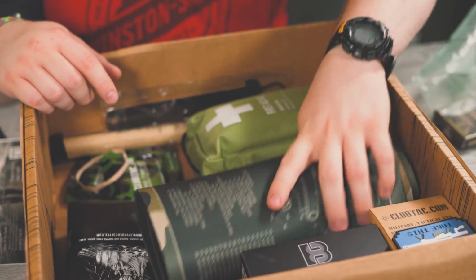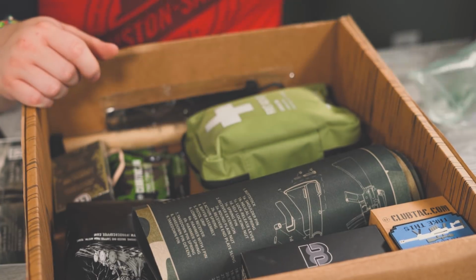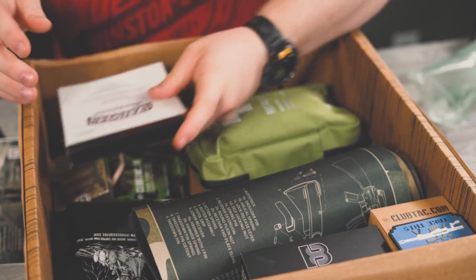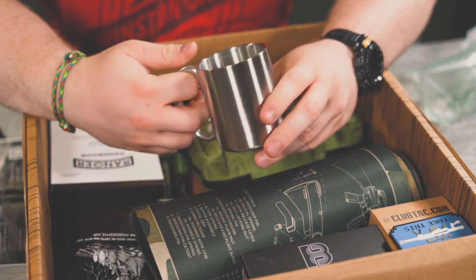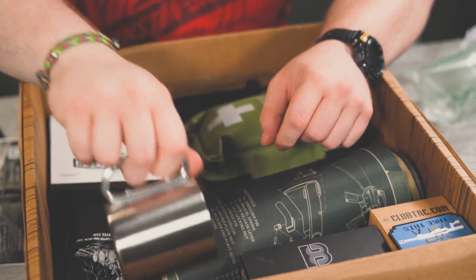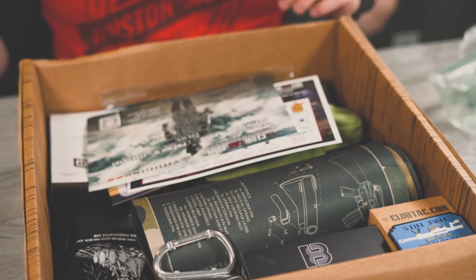Gun cleaning kit. I don't have a gun, so that might be a mouse pad. Deck of cards. Ranger handbook. Cool to read through and learn about some things. And the mug. Definitely will use this backpacking, even though I've got some of those already. And that's everything in the box. That's a lot of stuff.